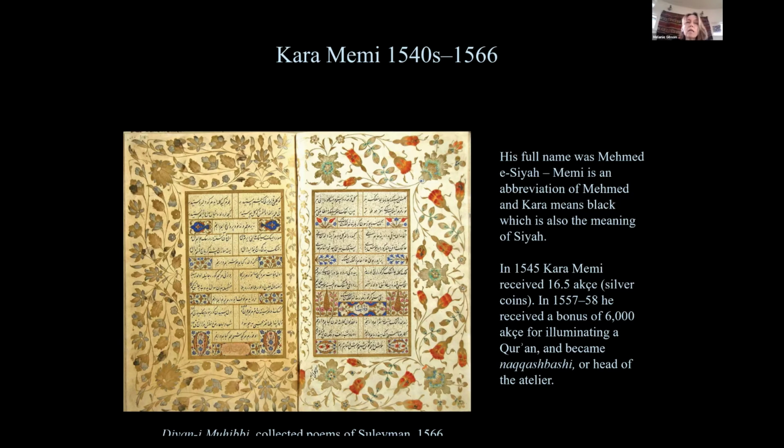What you see on the screen is a collection of poems of Suleiman. And what you can see is that the illumination in the margins has these absolutely exquisite designs. On this side, we've got rosebuds springing out of this leaf, and they're very beautifully colored as well. And on the other side, we've got more stylized floral designs. But every single margin of the pages of this book has different floral designs. And we know that it was Karamemi who made them, and that these are the collected poems of Suleiman. So the kind of relationship that Suleiman had with Shakulu seems to be continued here with his pupil.